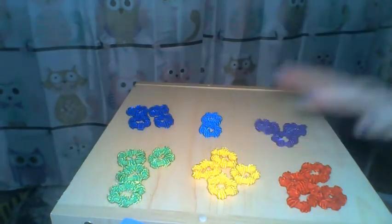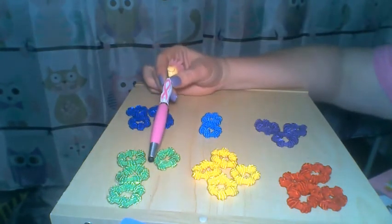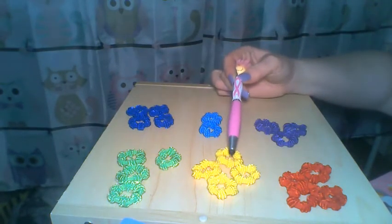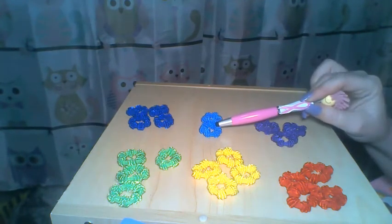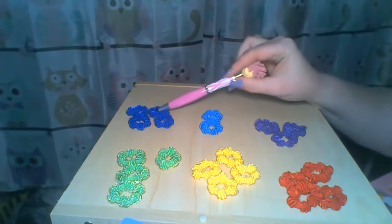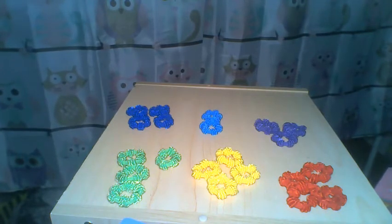Okay. Then we could practice our colors. So, can you tell me what color this is? Green. This is yellow. Red. This is purple. This is blue, light blue, and this one is dark blue, and that is called sorting or classifying. Sorting or classifying, but we usually call it sorting. All right, that is sorting by color.